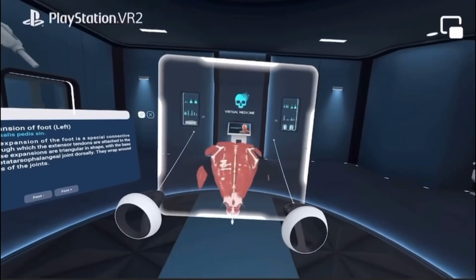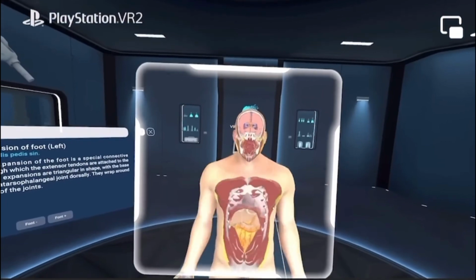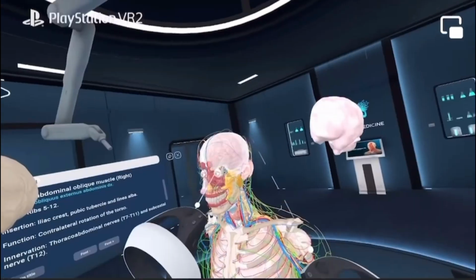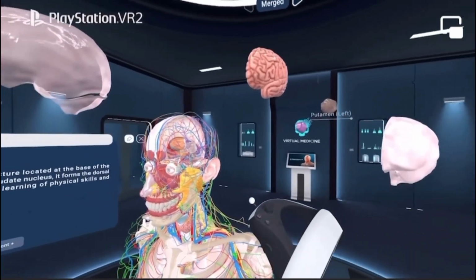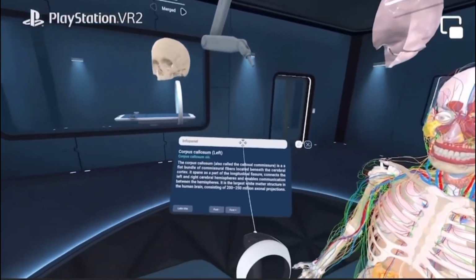Experience the advanced cutting feature, granting you the ability to slice through the model in real time, unraveling internal structures from any desired angle. Each structure is accompanied by detailed descriptions, offering complete insights into its purpose and functionality, elevating your understanding.